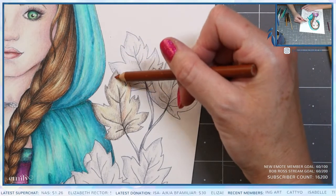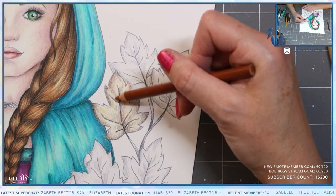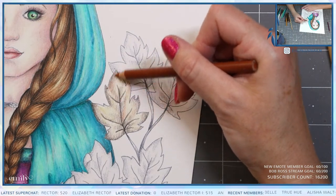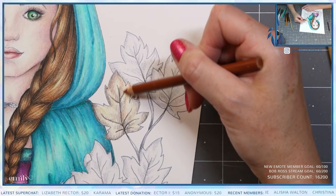Ooh, a laser printer. Yeah, you'll have to let me know how it works out, but for coloring, yeah, that might be a little bit rough of an adjustment if it has that much tooth.